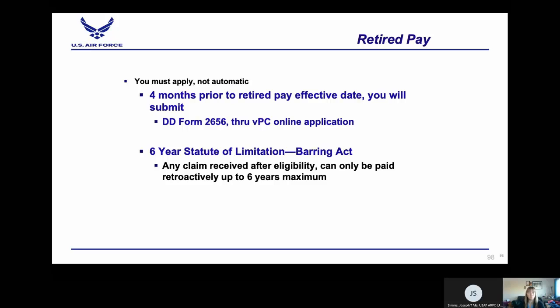That is not automatic. You will be notified approximately 4 months prior to your 60th birthday that you are eligible to start drawing pay on your 60th birthday, and it will provide you the information on what you need to submit your application. It is the same way that you applied for your reserve retirement or active duty retirement. You go through the VPC website and apply using the application, submitting your DD form 2656 to start that process. Once you've submitted that, it will come to ARPC to start your retired pay, make sure everything's good to go.